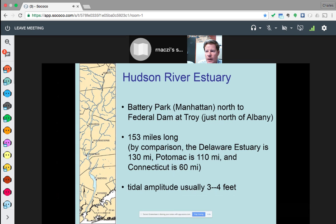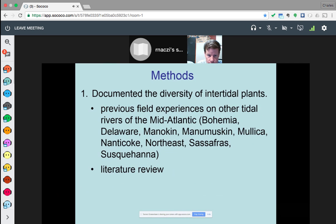Well, most of my studies have been in the Hudson River estuary. And one of the things about the Hudson River that's truly remarkable is its length. The tidal reach of the Hudson goes all the way from the mouth of the Hudson River in New York Harbor, north of Albany, the state capital of New York, over, well, 153 miles presently, but originally it would have been longer because what stops the tidal influence presently is a dam. And this is a river that has a relatively moderate tidal amplitude of 3 to 4 feet.